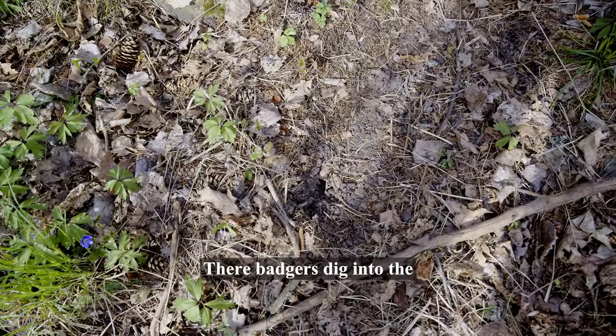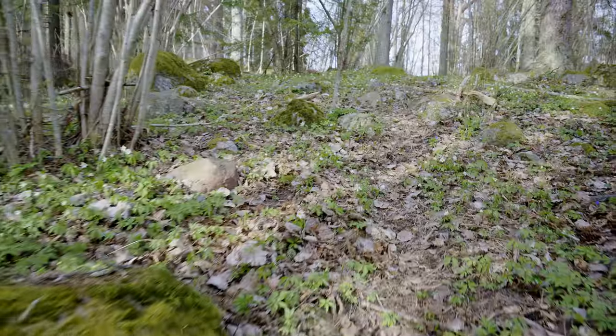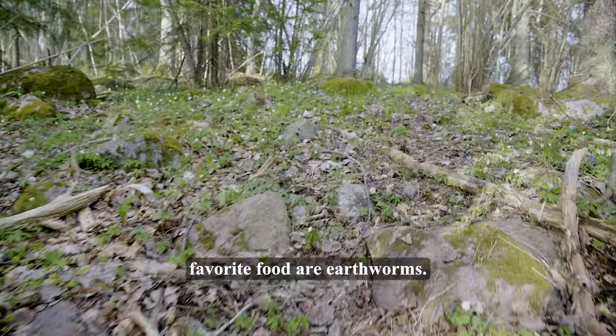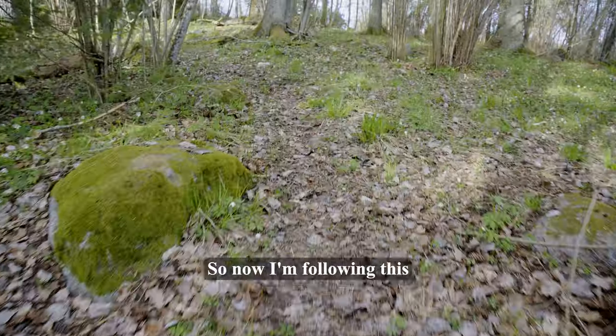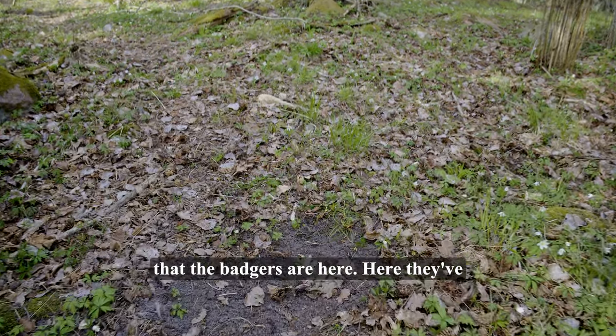Here, badgers dig into the ground with their long snouts. And the reason that they dig into the ground is because their favorite food is earthworms. So they dig into the ground to find them. So now I'm following this path, and here's a better sign that the badgers are here.